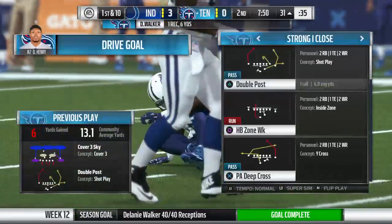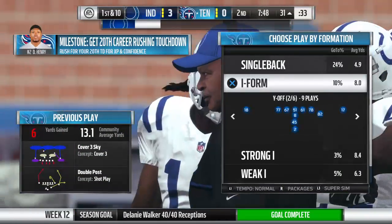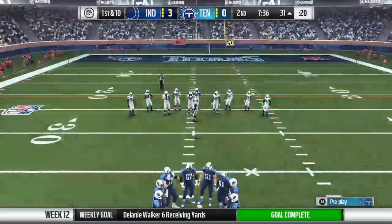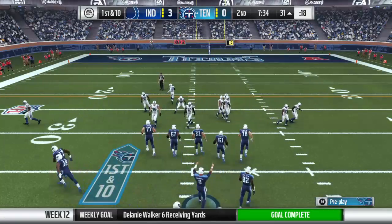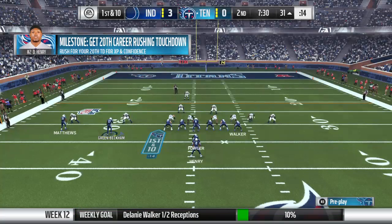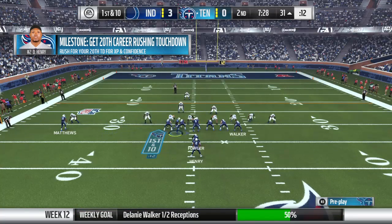Hey, when Marcus Mariota was at Oregon, throwing to the tight end wasn't much of an option, was it? That spread offense, you didn't have him on the field too much. Now, he's got one of the best in the game in Delaney Walker. Now, last year, Walker led all the tight ends with 94 catches. Slot man moves right.